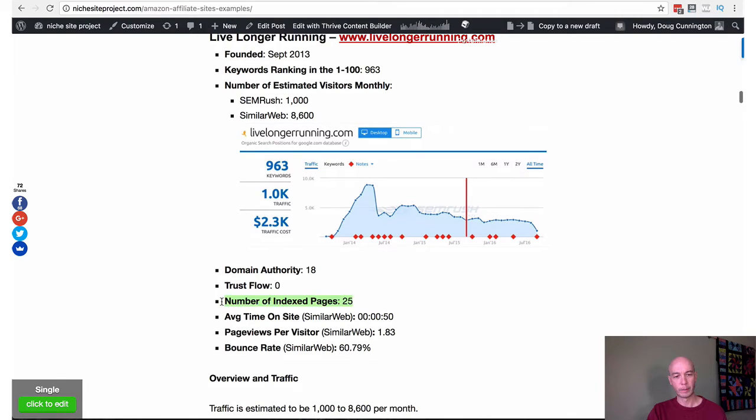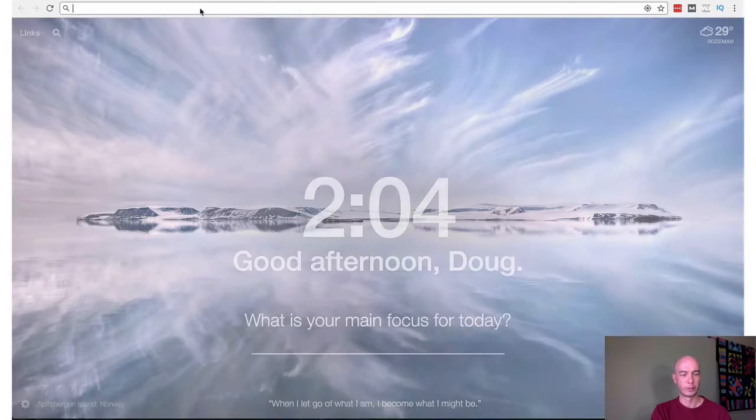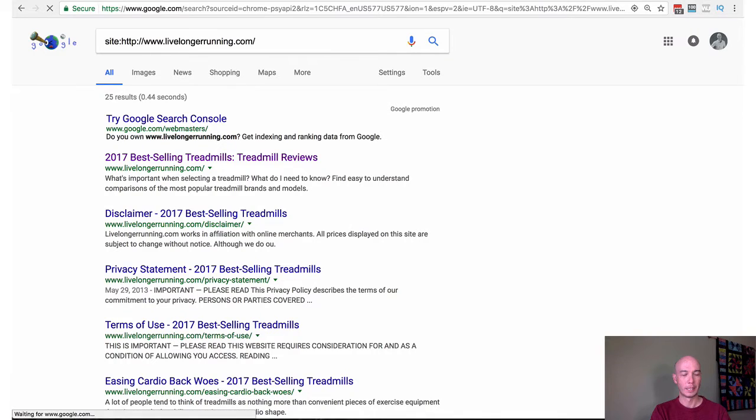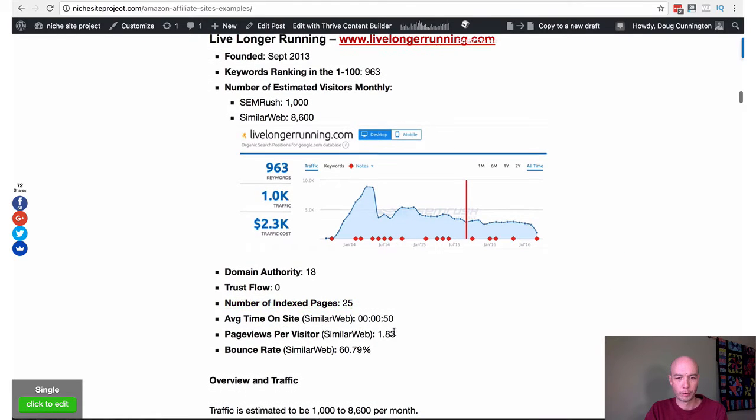Additionally, we see there's only 25 pages, and we could verify that pretty quickly here. I'll show you real fast. If we pull up a new tab, and then we can simply check how many results are coming up here. So 25, so they haven't added anything new. They've only changed the title here. So that's interesting to note. And I'll tell you a couple other things once we go through the metrics.